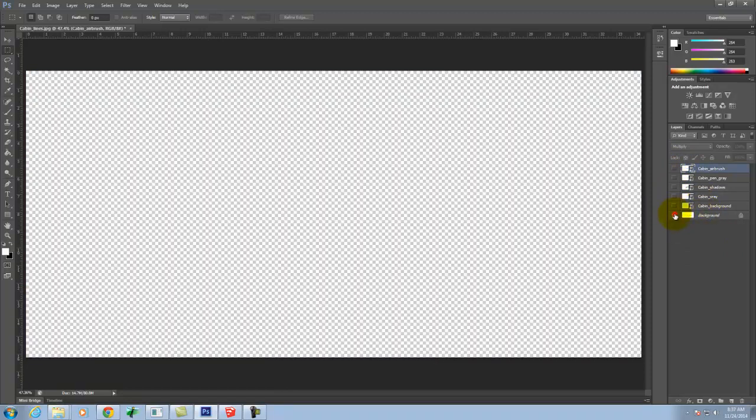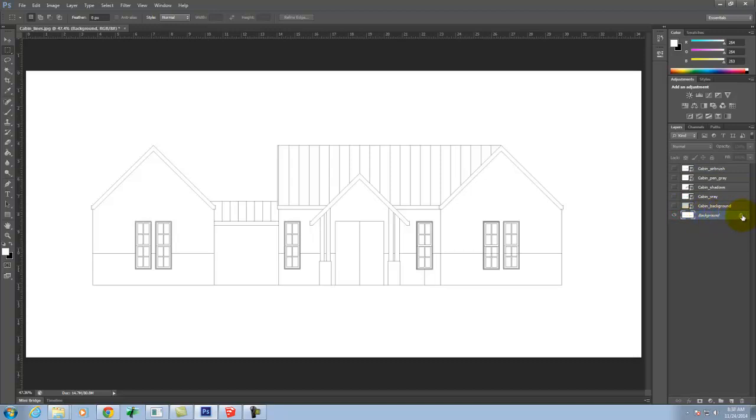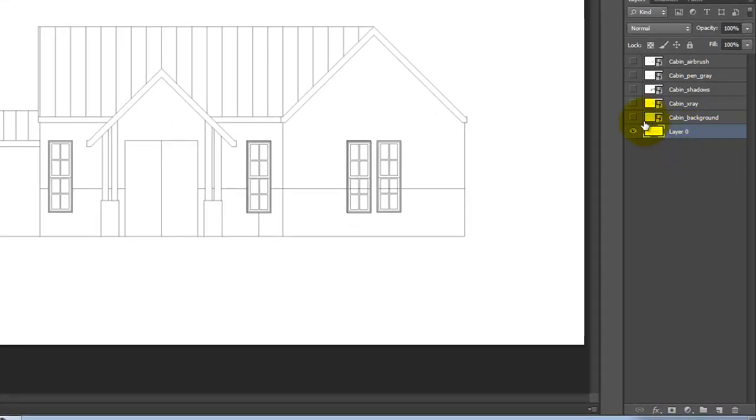Okay, so I'm going to turn on the background. Right now the background is still locked, so let me right-click and say Layer from Background to create an unlocked layer, and that'll be our layer 0. And then let's start to work with the background and how that part of this would work.